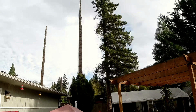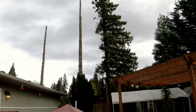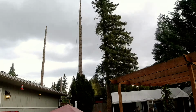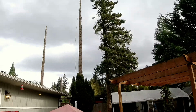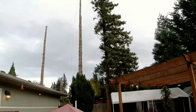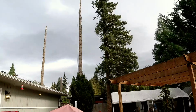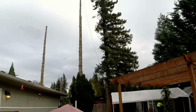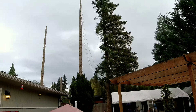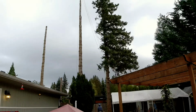Typically, trees that are felled like this on a property will be ground up into mulch and then cut up into firewood, and the firewood will normally be picked up by locals who want firewood or donated to a charity. But in this case, I felt like that is a large waste of a natural material that I am going to use very frequently, and that be Douglas fir lumber. I use it all the time.